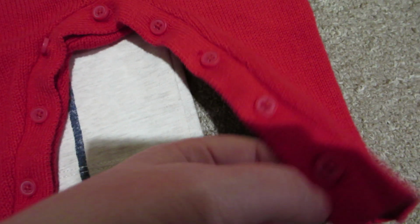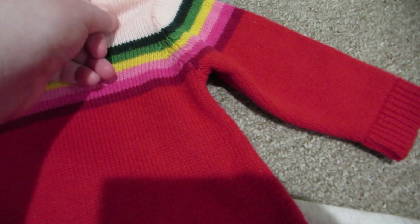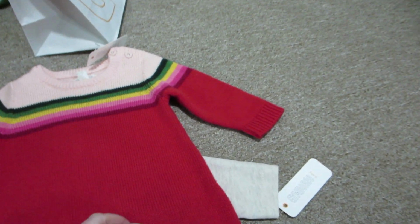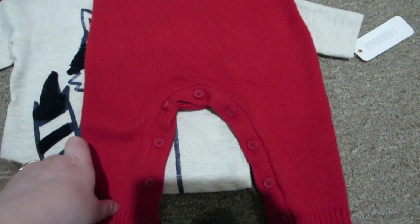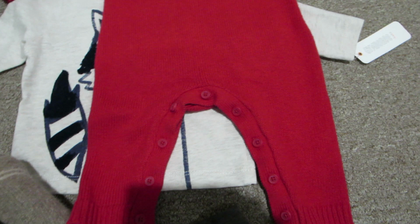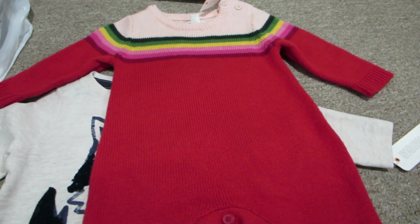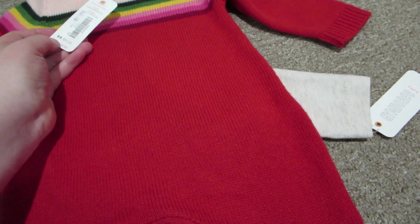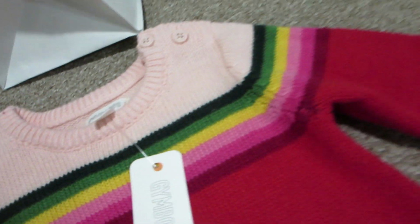And it's got actual buttons, not snaps, around the legs and crotch area and on the shoulder at the top. And I thought that the colors of this really would suit Maizie. But at the time that they brought it out, there was no way I was going to pay the full price, because full price for Canadian was $53.50. And I was like, there's no way I'm paying that.